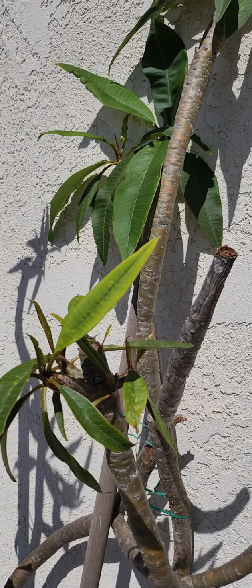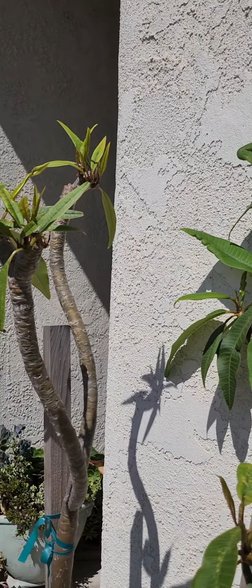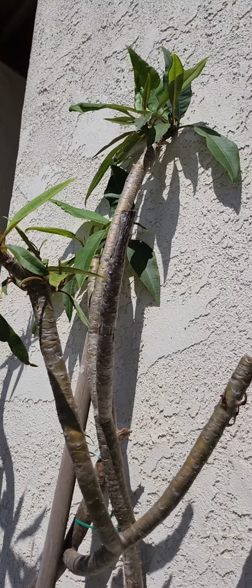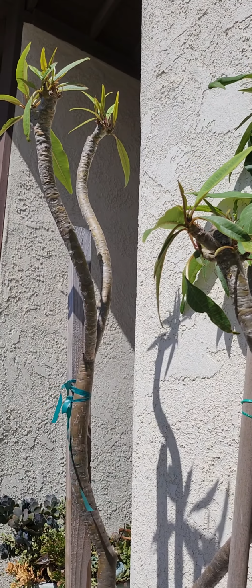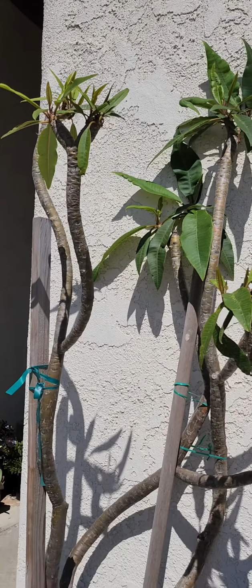Voila, here it is, my beautiful, wonderful plumeria tree. Finally, check it out. It's got leaves. My goodness gracious. It took till like end of July. Finally, she's coming alive. I just want to show you this one.